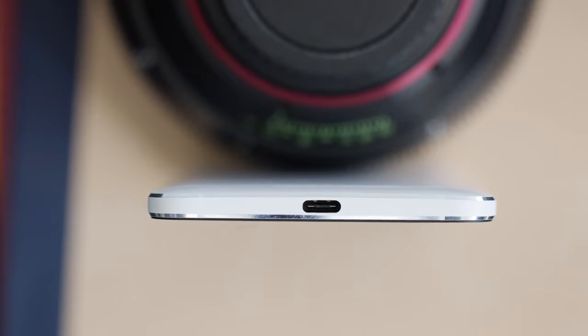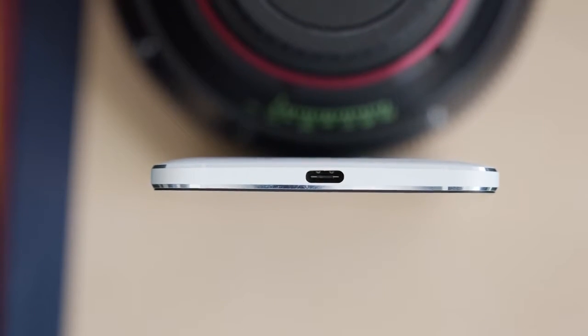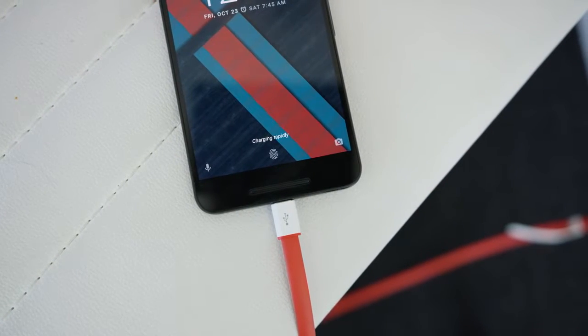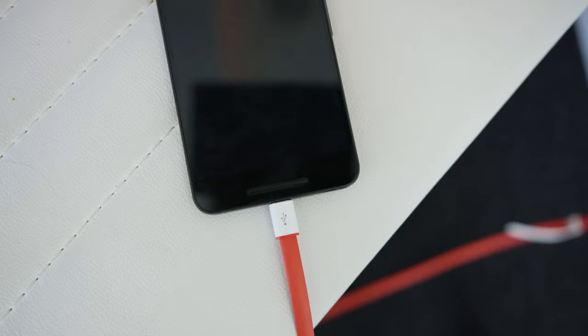On top of that, this is a phone with USB Type-C, as you probably saw in the unboxing, and it supports fast charging, so you can get something like 6 or 7 hours of use out of a quick 10-minute charge. No wireless charging here, which is a bit of a bummer for some people, but I always prefer quick charging if I have the choice.